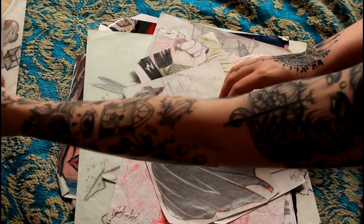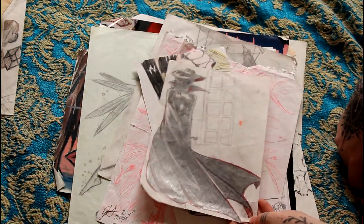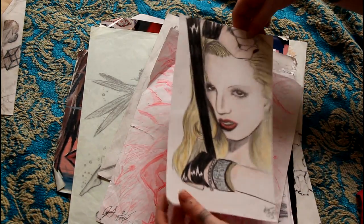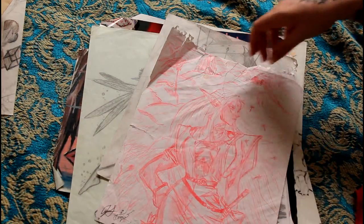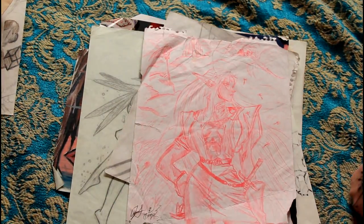Here's an eyeball study that I think I did in early high school, probably grade 10. Cyber 6 drawing that I did in junior high. Britney Spears drawing that I did in junior high. I thought the pose was really awesome. I'm not a huge fan of her personally. I used to be, obviously, when I was younger, but here's another.